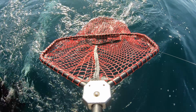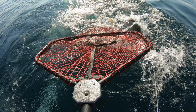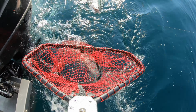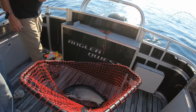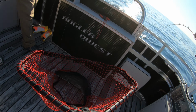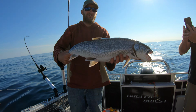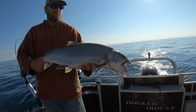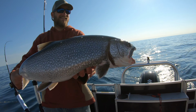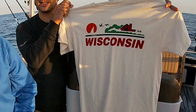That was me again. There you go. All right. Come on, Tunes, check these guys out. All right. Check out that lake trout. What a beauty. I don't know, maybe 7 or 8 pounds. Awesome.